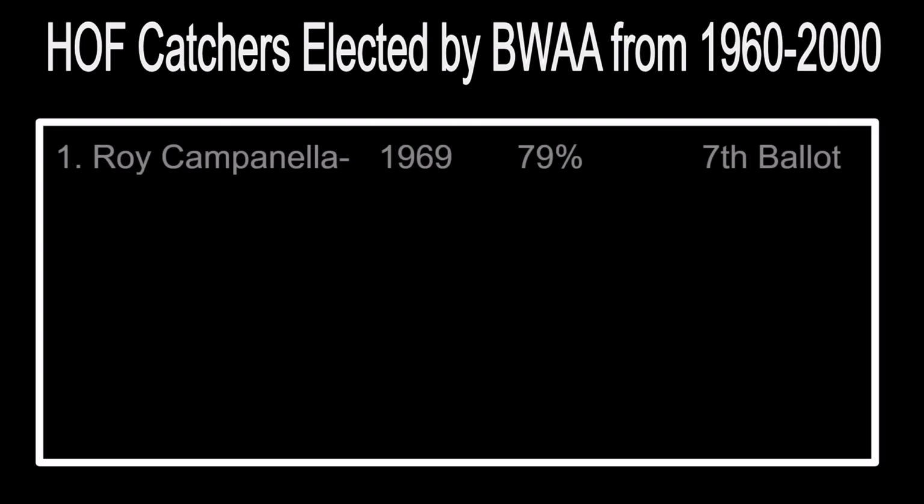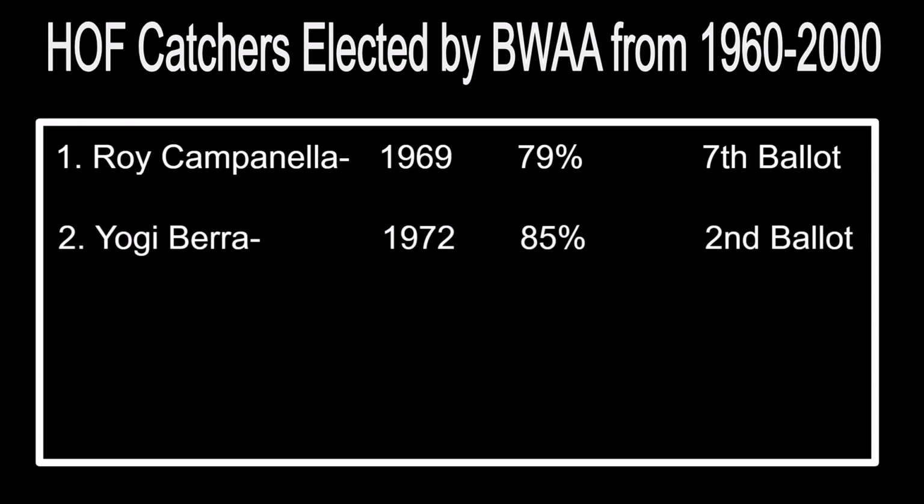Now, let me clarify. There are 4 catchers that were elected by the writers into the Hall of Fame. Roy Campanella is the first one. In 1969, 79% of the vote. He was a 7th ballot Hall of Famer. So there were some others inducted, but they were from different committees like the Veterans Committee or the Negro League Committee. But the baseball writers inducted 4 during this stretch.